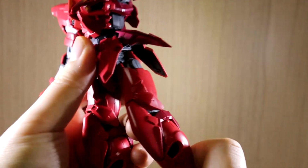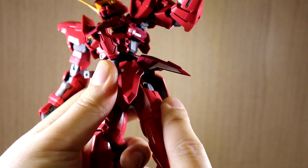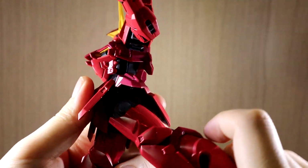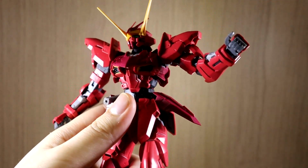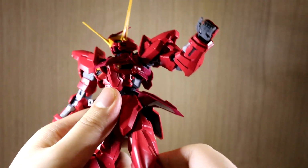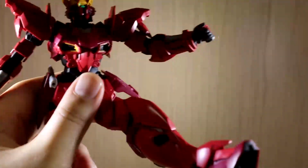And then, because of that, we have a nice side swivel, but very stiff. This is actually one of the most stiff side swivels I've seen so far. And then we can go to the back, almost 90 degrees. It's just the back skirt blocking. And once again, it's just the front skirt blocking. But if you move your way around, you can go about 90 degrees to the front.